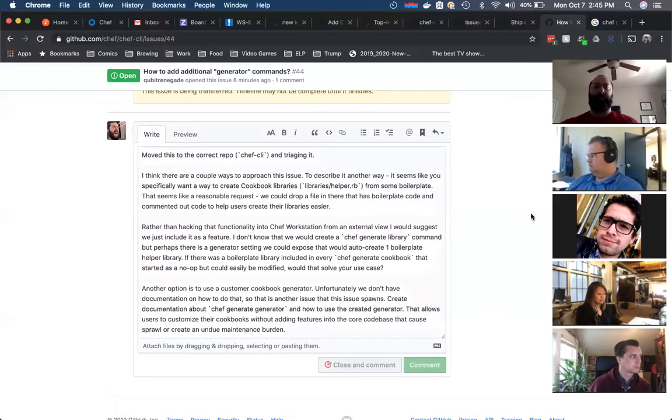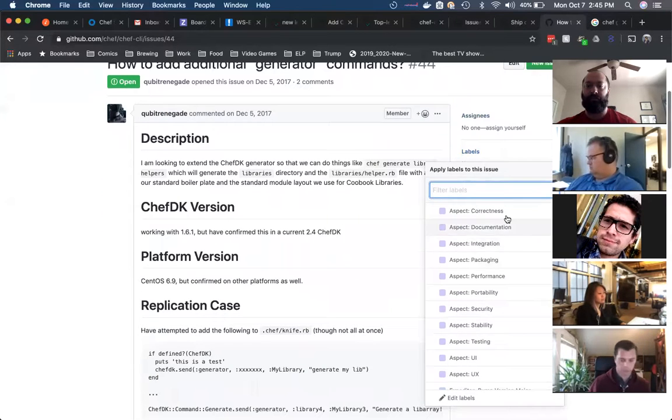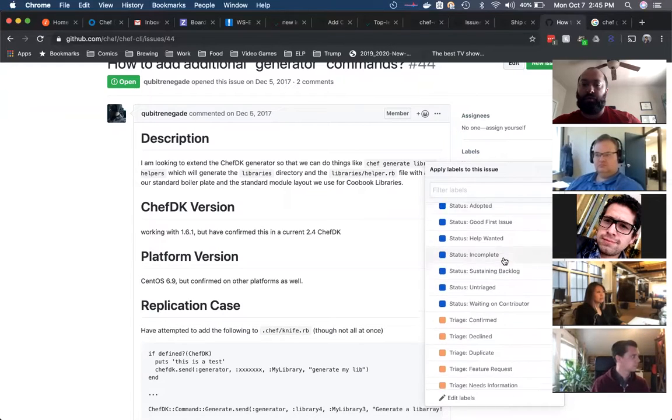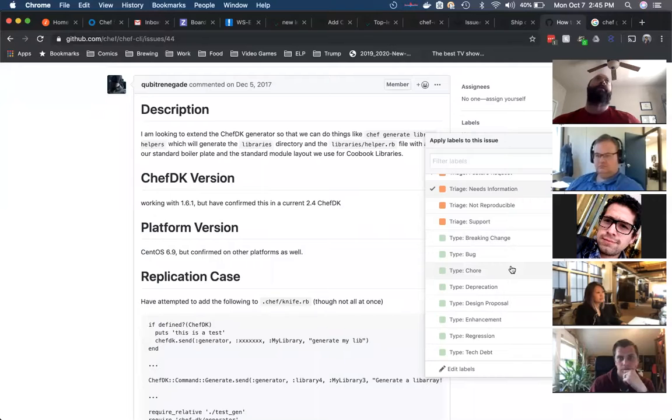Okay. That is a very long message. I want to get their feedback about if a generator option would help them out here. If getting a boilerplate helper library put in on cookbook creation would help. Let's see.